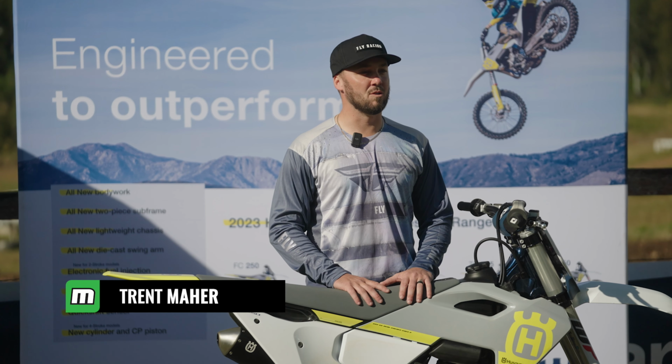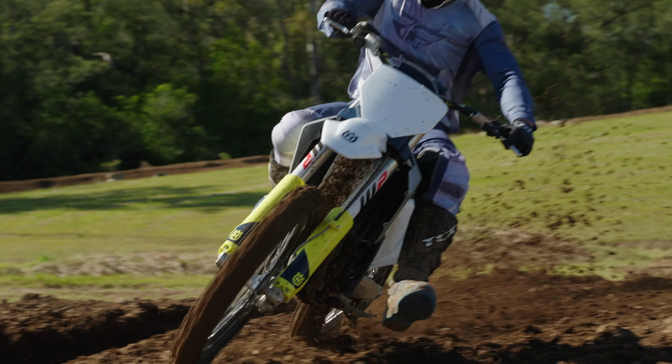Starting with a 125 two-stroke, and again it's a 125, you think that it's just the small bike that you've got to ride around. With this new fuel injection, it has made that bike so much easier to ride as a bigger guy and an older guy that doesn't want to be just swinging off the motorcycle.